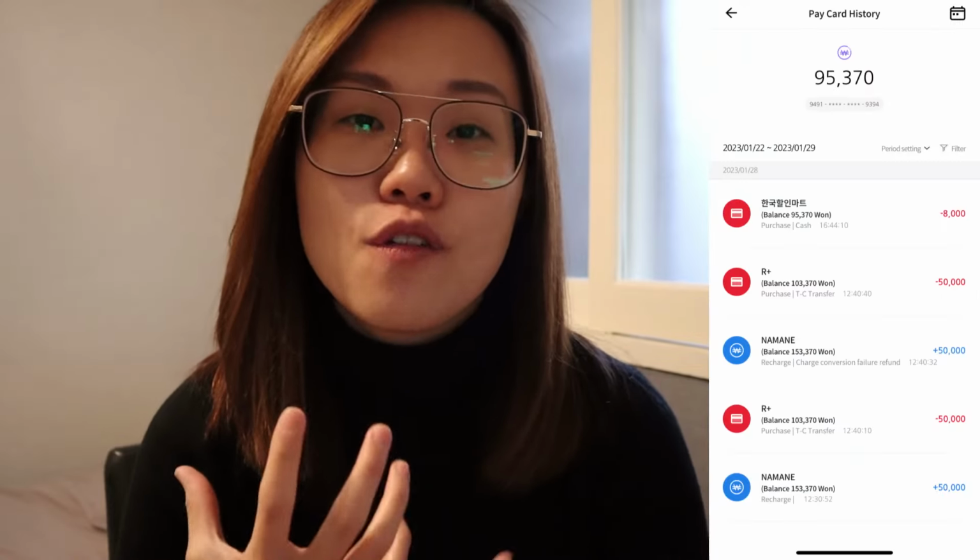On the app itself, you'll be able to see whatever transactions you have made, be it for transportation or the debit card amount when you spend in stores. You'll be able to see the transaction history, which is what I love about this card. Namane is really easy to use. Almost everywhere in South Korea, you'll be able to use this card. Even when I was in Jeju, I was still able to use the Namane debit card.